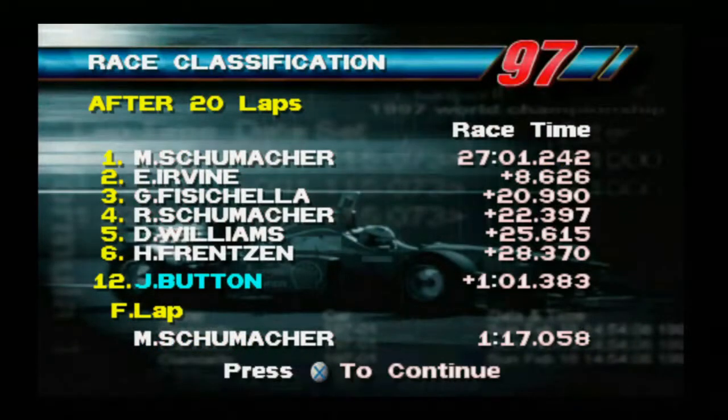But luckily Fernando Alonso didn't fare any better. Okay, round 4 is coming soon, and it's Imola.